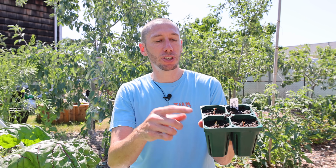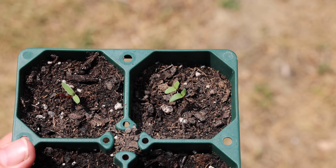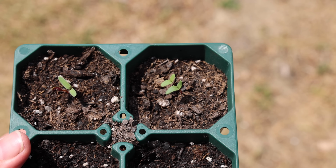It's one of those plants that grows and produces basically all season long. It's high value and I love growing it. If you don't have some Swiss chard planted, I suggest you start some in cells like I have right here and then transplant it into the garden. A cool thing about it is it can grow relatively well in some partial shade also.